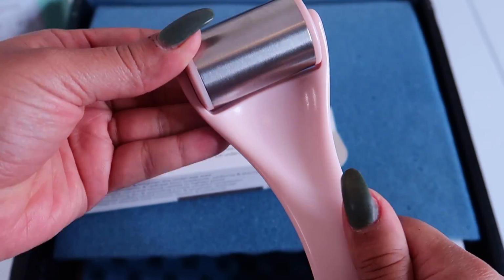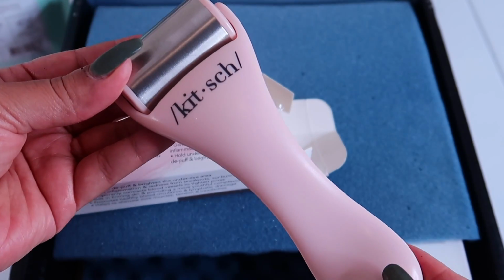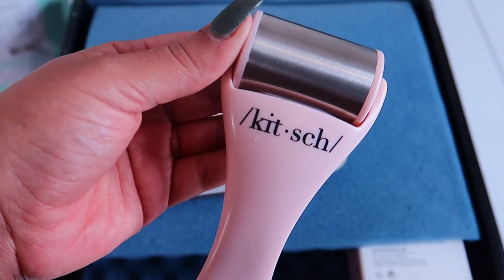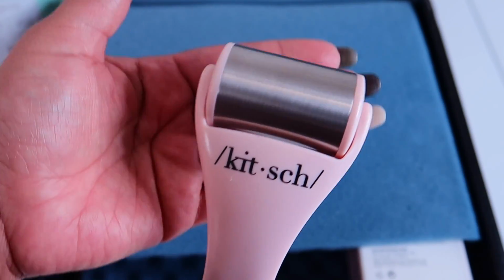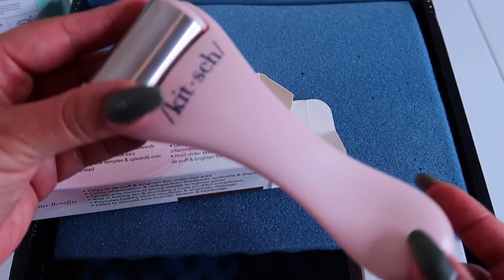I think it would be great to use in the mornings, kind of like a deep puffer. Sometimes we wake up with our face a little bit swollen. This I think would be great for using on those mornings. It's a really beautiful pink color, and I'm really excited to use this.